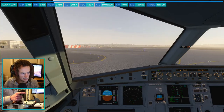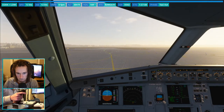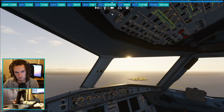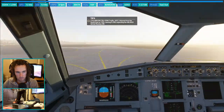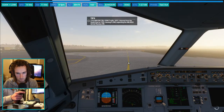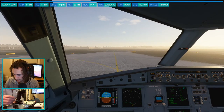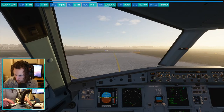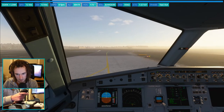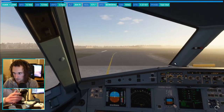All right, so we are turning on to Mike now, and we're just going to follow Mike all the way down to the runway. Let's check the cabin. Camera crew seats for takeoff, please. So recently what I did is, I don't know if you can see me doing it right now, actually, is I bound my brake to this little slider here. Gotta be the best thing I've done so far. It's amazing. All right, so we're still on Mike. This is 26 left, as you can just see on this sign.